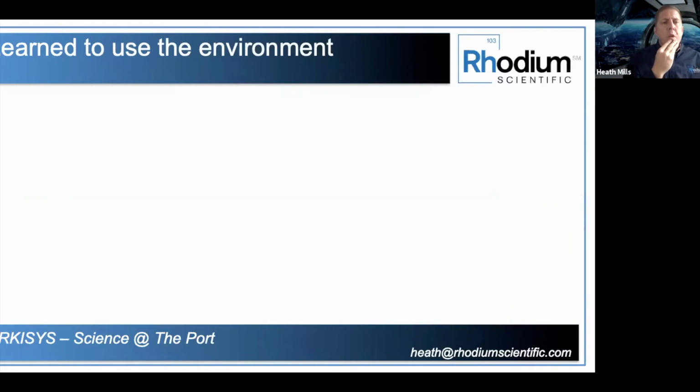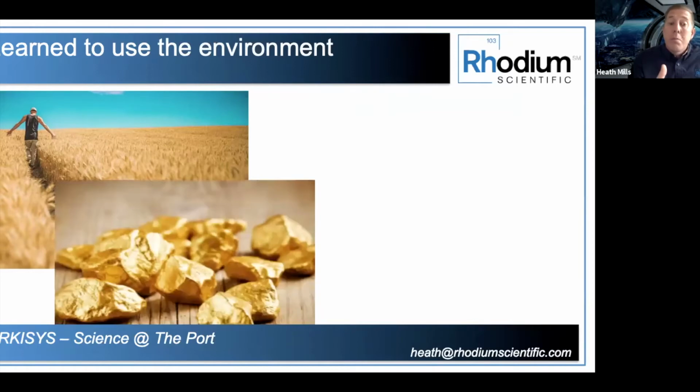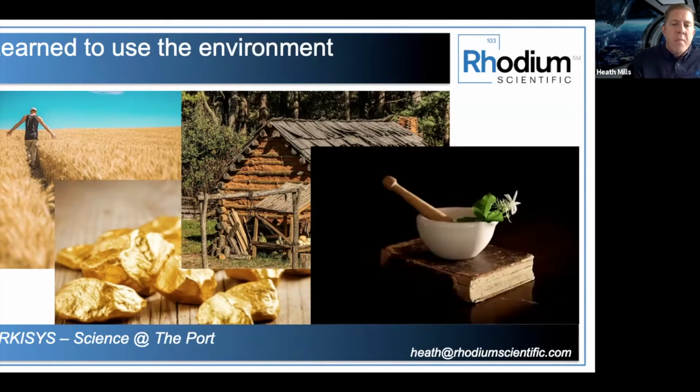What did we do? Well, we learned to use the environment that we found. We learned to use that environment out there. We learned how to access the resources. We learned how to take advantage of those new soils, those new terrains. We learned mining. There was gold out there. We learned the resources that were out there and how to gather them and bring them back. We also learned how to build structures out of the materials that we found in that environment. It took a lot of testing, it took a lot of development, but we learned how to live in that new environment. We also found medicines. We also found ways to heal ourselves. We did all of these things to, yes, survive in that new environment.